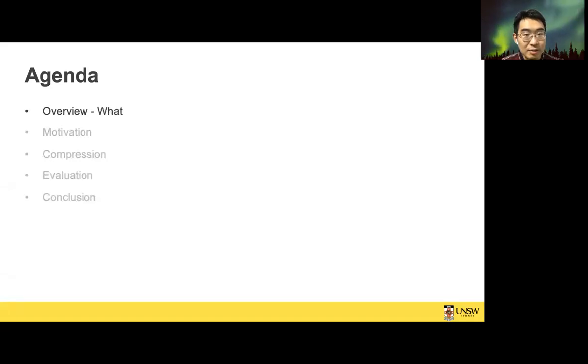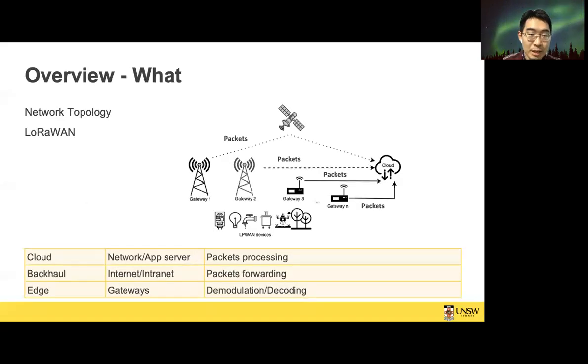What is Nephalai? What is LPWAN CRAN? In this research, we mainly focus on LoRaWAN as a representative of LPWAN technologies. First of all, let's have a look at the system. Here is an overview of the traditional LoRaWAN network. End devices send out signals with chirp spreading spectrum modulation, or CSS modulation. Gateways demodulate and decode the signal to obtain the packets. The packets are then forwarded via internet or intranet to the cloud. The network server or end application server in the cloud will process the packets. An acknowledgement packet will then be sent back to the end devices to have a closed loop.